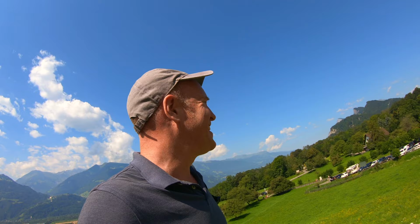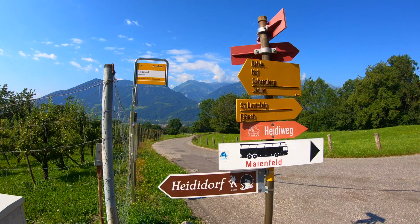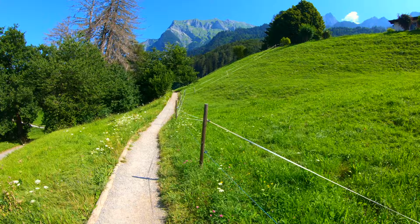When you come here, the parking is free, which is nice. There's also a bus stop here, so if you don't come by car, I think you are able to come here with public transport.